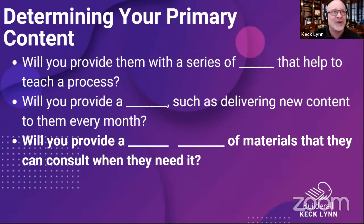There's so much more you could do with your content, but it is important, because this all ties together with not trying to be everything to everybody and specializing. You really want to think about your primary content, what it is and how you're going to develop it. What's going to be your SOP, standard operating procedure there.